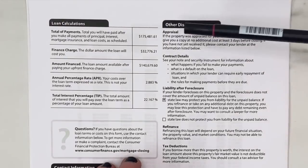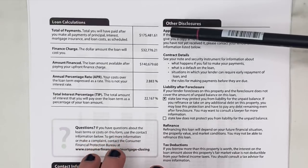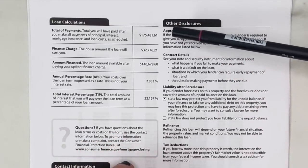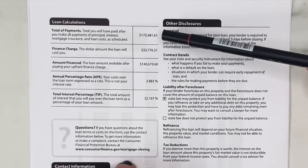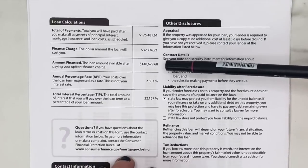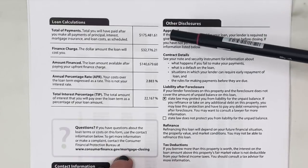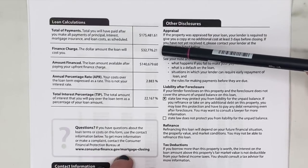So one thing that is useful to look at if you're closing on a loan, when you get all this paperwork, is this loan calculation section. It's a few pages in, but basically it shows you the total payments that you're going to pay with all of the details of the new loan. So with our new loan, the total amount that we'll pay if we pay everything the whole 15 years is $175,481.61.